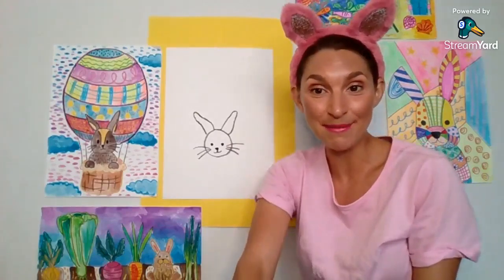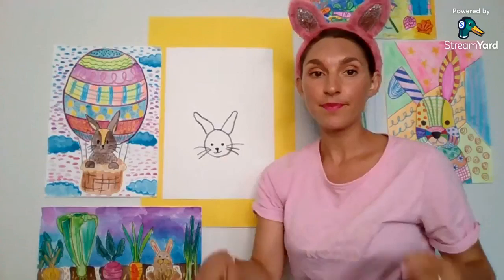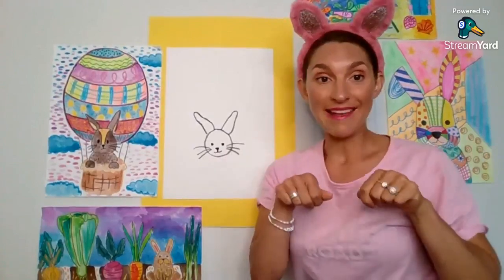Who is ready for the body and the little paws? Give me a thumbs up if that is what you want to do next. We are going to go ahead, put his little shoulders on, his little bunny paws, and he's going to be sitting in a basket. I have a question.